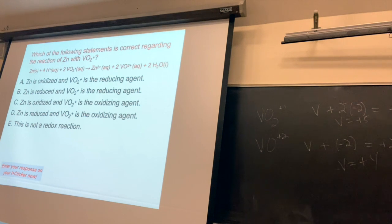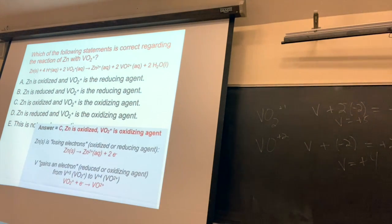Reduced species are oftentimes called oxidizing agents. So the very best answer here would be C, all right? VO2 plus is being reduced, but it's the oxidizing agent, and that's a weird thing about this stuff. I apologize on behalf of scientists everywhere. So it's the opposite if it's the agent. Does that make sense? Yeah.